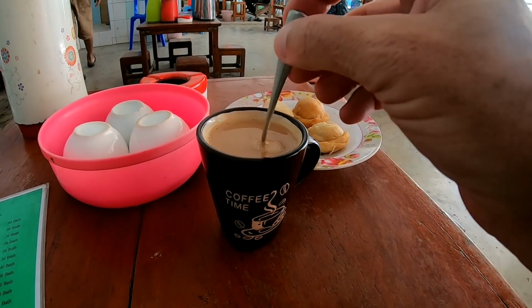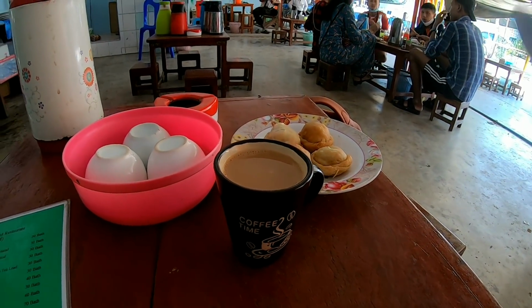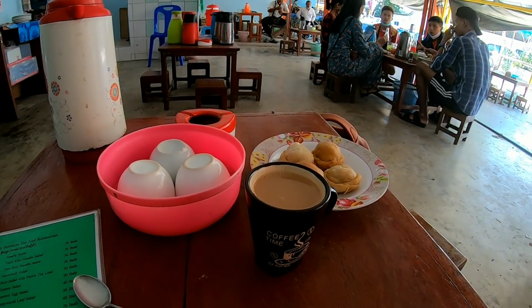And as I said, I ordered the bitter and milky. So let's give this a taste before we move on to anything else. Bitter and milky. Yeah, it's good. Sort of lightly sweetened, I think. There's probably a bit of sugar in there, but not a huge amount. It's kind of how I like my tea. Yeah, it's very nice.